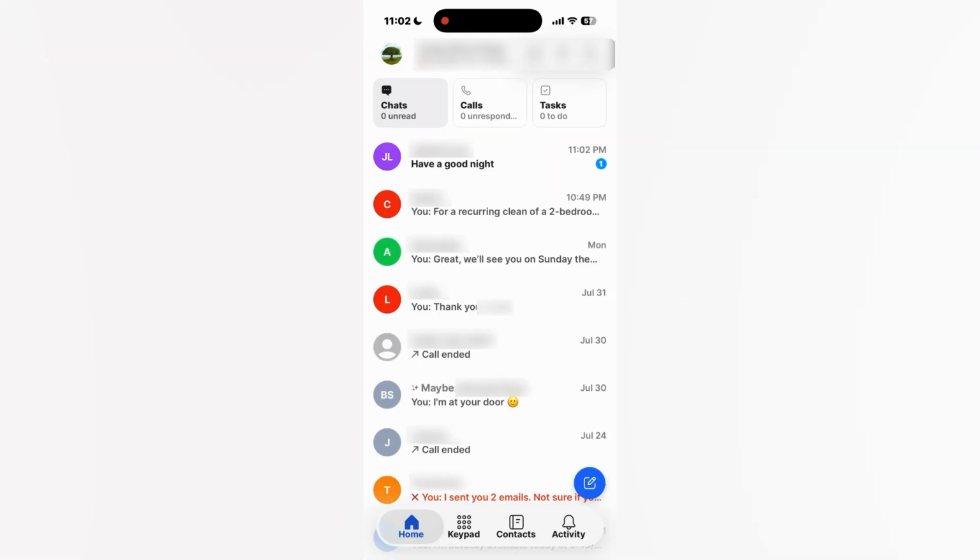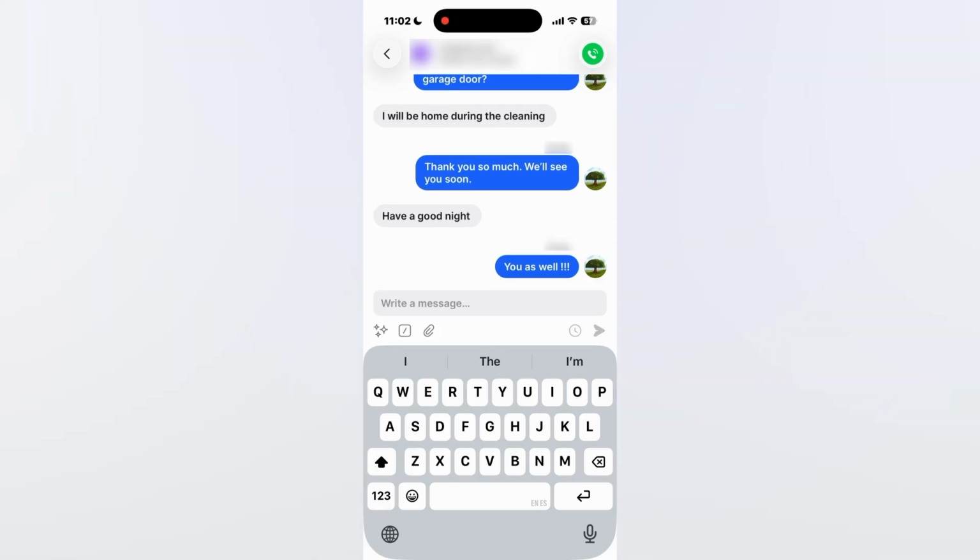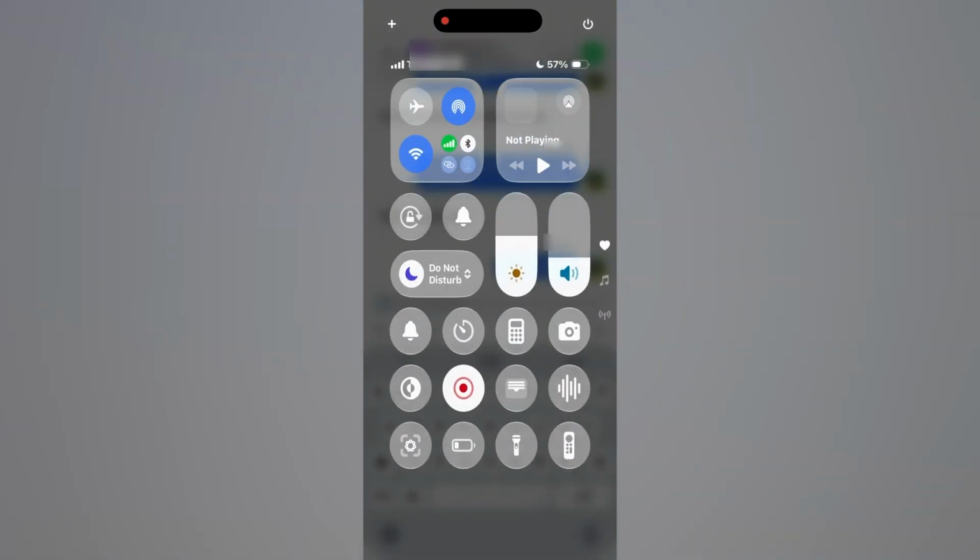Notifications. Everything happens in real time. If somebody texts your business, you'll know immediately. Missed call, you'll know. Voicemail, you'll know. That means you're able to respond faster, which often leads to booking more jobs.